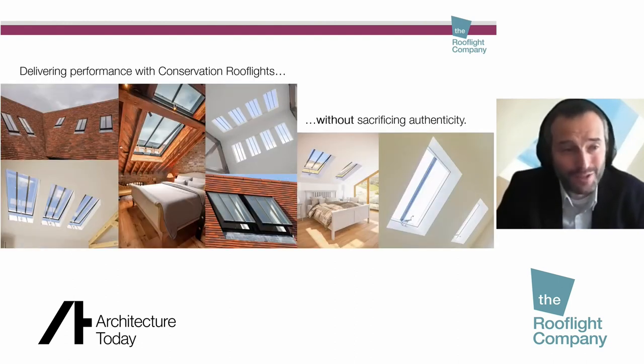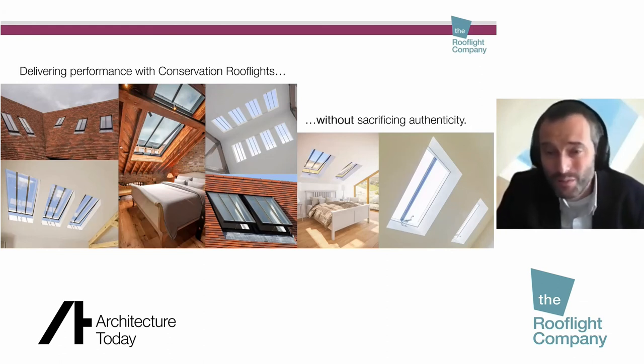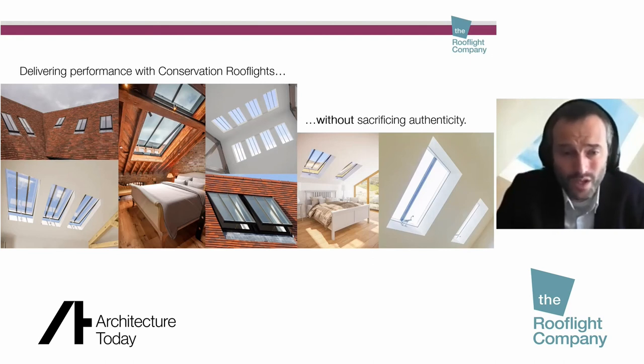So to finalise, really, it's all about how we can ensure that we're delivering that modern performance without sacrificing authenticity, whether that be flushness, whether that be thermal performance, whether that be working with the historic nature of the roof. These are just some of the elements that we can work with, and that you don't need to sacrifice that authenticity, and you can obtain that modern performance with a conservation rooflight.